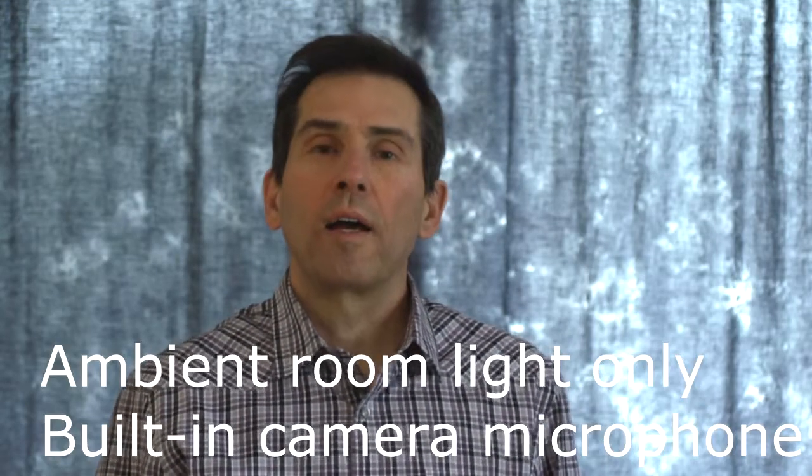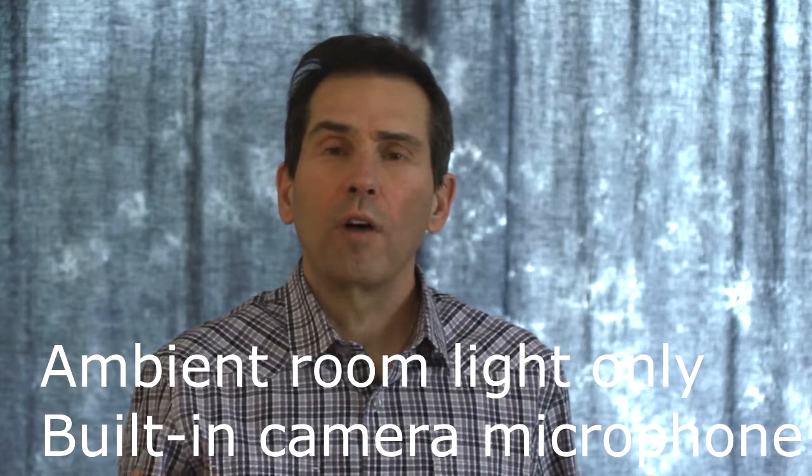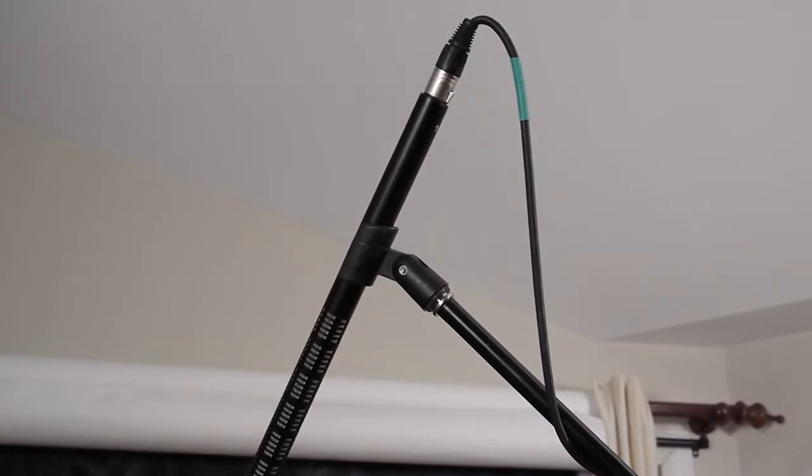Now here, as well as cutting out the lighting, we've also eliminated the external microphone, the shotgun mic and the one I'm wearing. So we're just using the internal microphone on the camera so you could hear the difference of sound. Now I want to talk about camera choices.